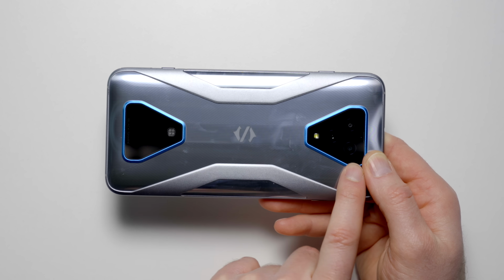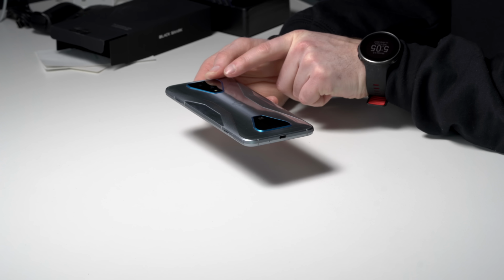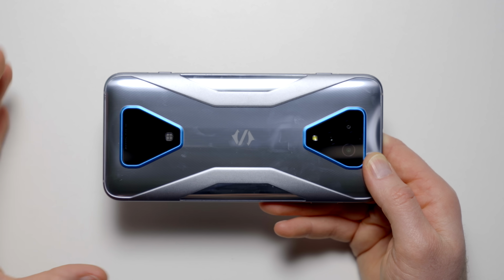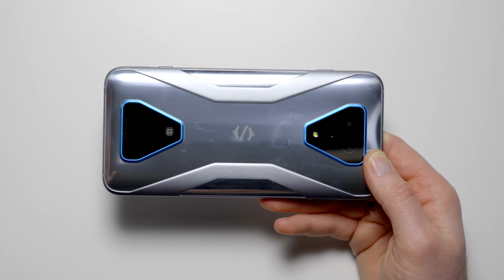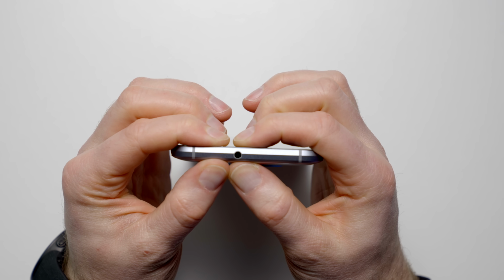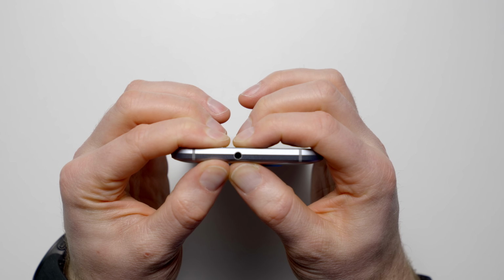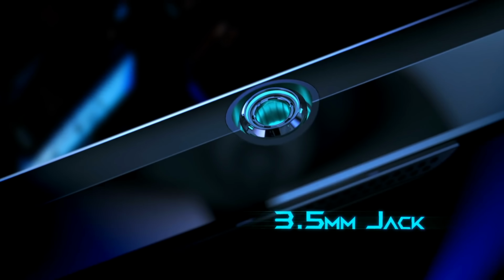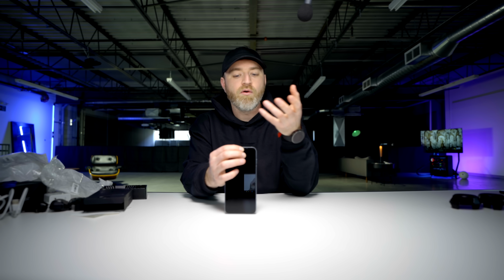5G logo right there. This section in the middle is going to light up, capable of RGB lighting. I like the fact that the camera portion up here with the triple camera setup is not popping out of the body too much. Like the whole thing has some nice symmetry to it. Yes, there is still a headphone jack. And this is important on gaming devices because you want that low latency audio with a nice amp on there so you can use a wired headset.